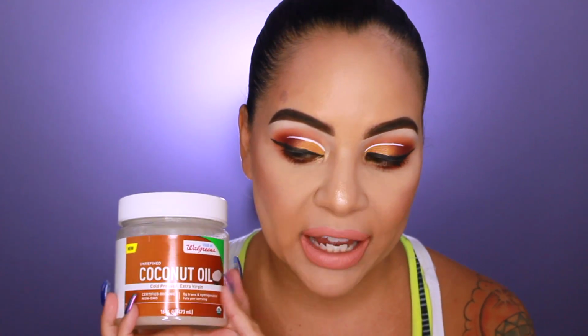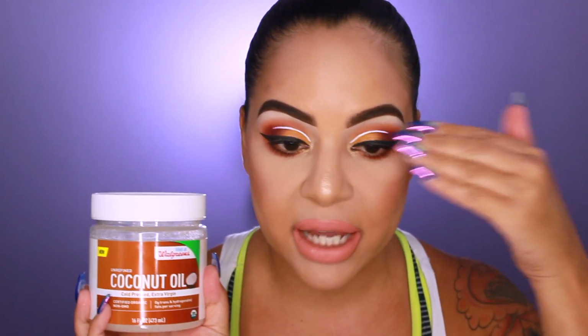The second thing I do is I take coconut oil and I put this all over my face, but first and foremost, I want to take off my eye makeup because that's the hardest to do. You guys can get this anywhere. I got mine in Walgreens and they had buy one get one free, and it's like 13 bucks for this huge tub, so it really lasts me a long time. It's really gentle for my skin.